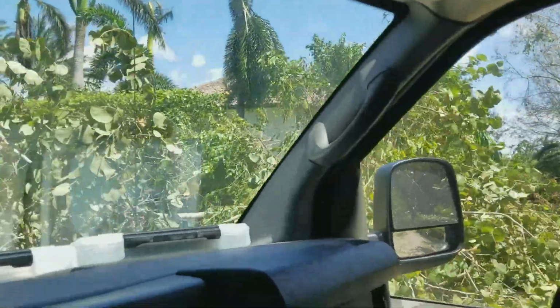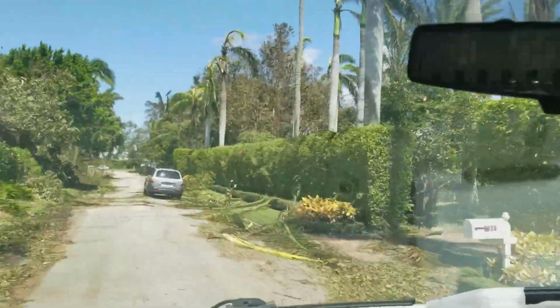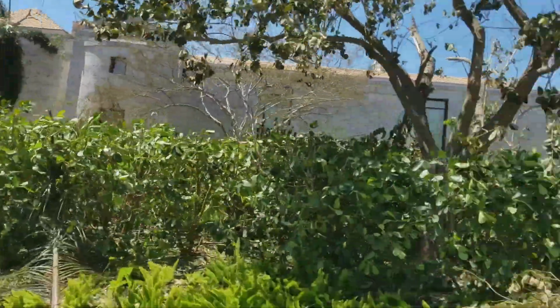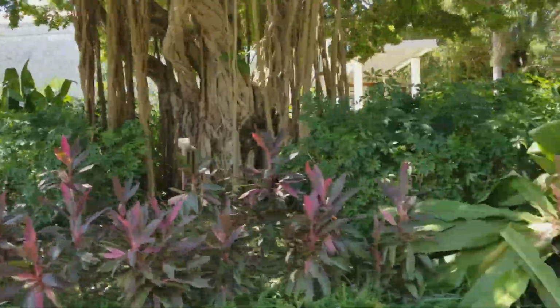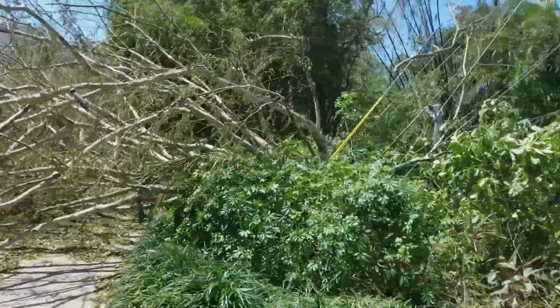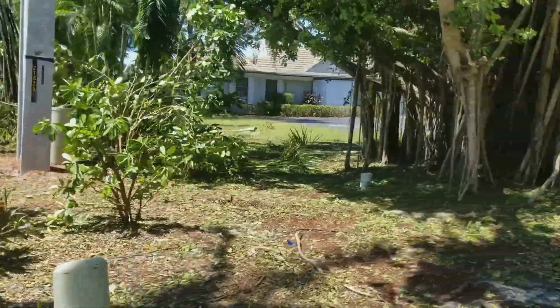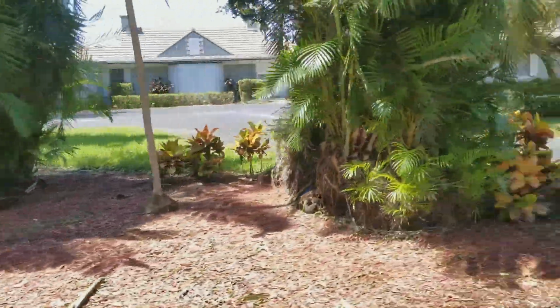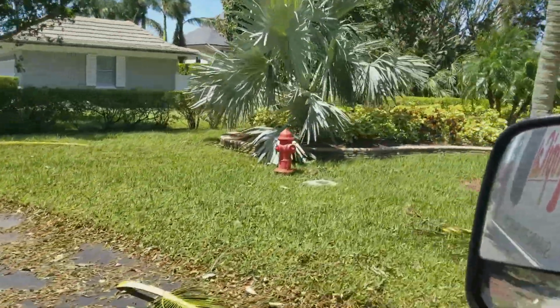That's a CO. Another one of my trees from up front, all busted up. Travertine all over it. Beautiful. Probably built in the 90s. That is a beautiful slate roof right there. The Bismarck, he's no worse for the wear.